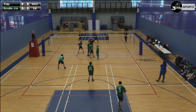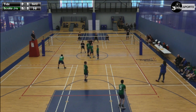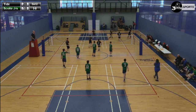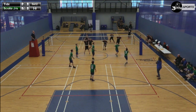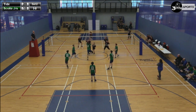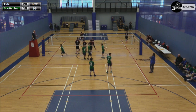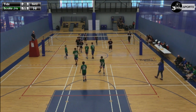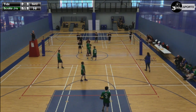Both teams in the double digits. Scotia Juniors looking to climb back into this one. 10 serving 20. And there is another big serve picked up by the Tide passer. And a free ball put over from McMillan. And there is a big block, but not big enough. A good job there by number two. It's Peter Skinner with that free ball kill off of the blocker's hands.